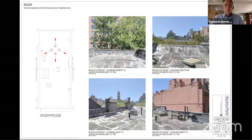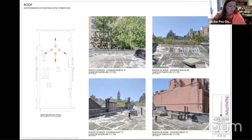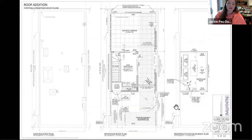Here are photos taken from the roof. In the bottom right photo is the 2-story addition at number 123, which the proposed addition will be built next to. Here are the existing and proposed roof plans. The proposed addition will be set back over 16 feet from the front facade.